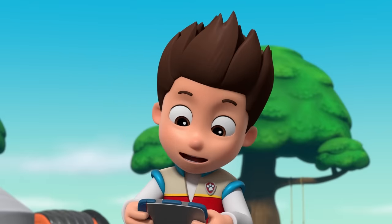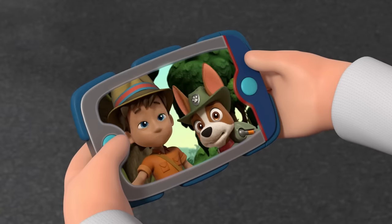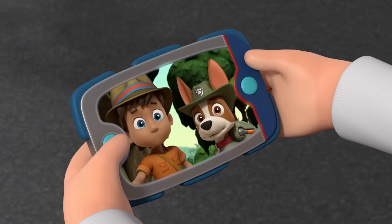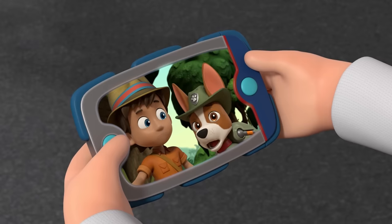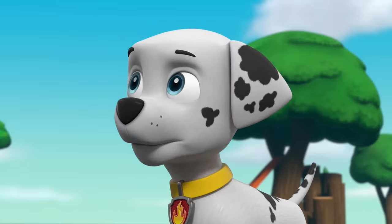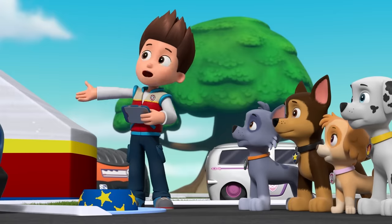Hola, Carlos. Tracker, what's up? Someone is gonna destroy the whole jungle to build a raceway. Whoever it is has the PAW Patroller and is covered in cheetah spots. Ugh, the cheetah! What are we gonna do, Ryder? Pups, meet the new PAW Patroller!